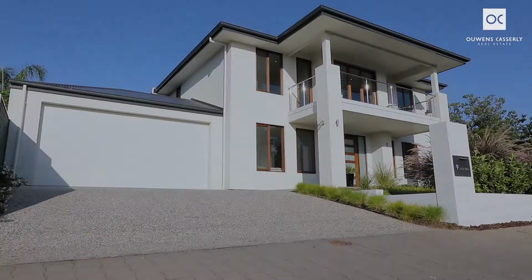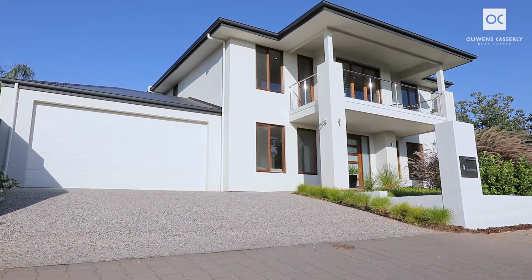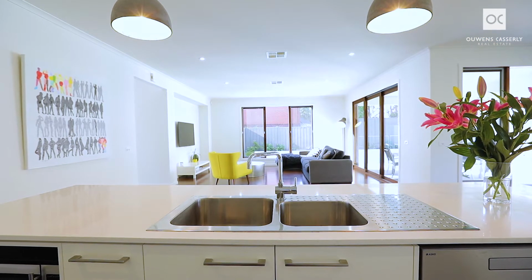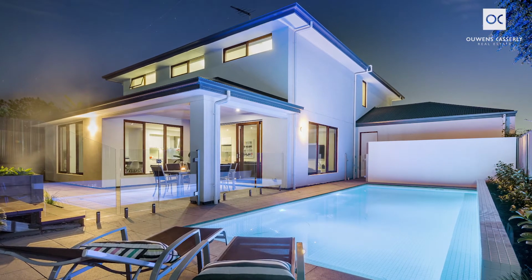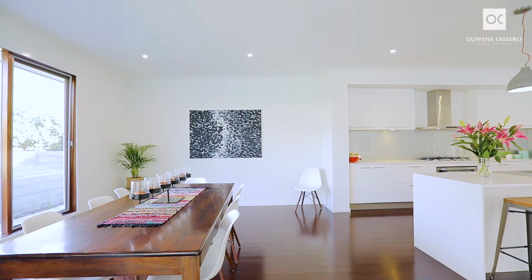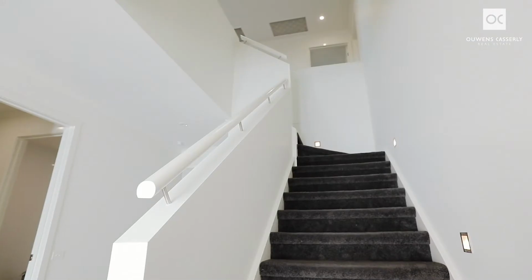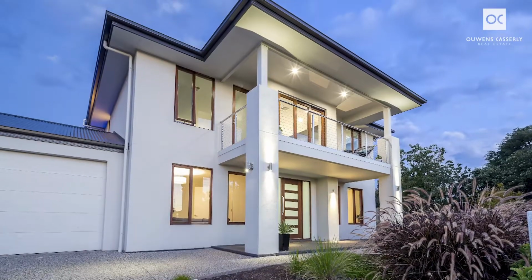A double-width, pebble-crete-lined driveway leads to the automatically controlled panel lift door to the extra-large double garage. There is direct entry into the home from the garage and a door accessing the rear yard. Extras include ducted reverse cycle air conditioning, security system, computerised irrigation, two hot water services, fully insulated ceilings and walls, Foxtel cabling and sensor lights.